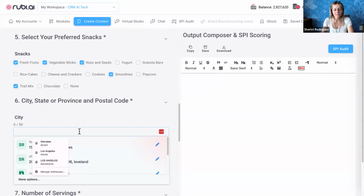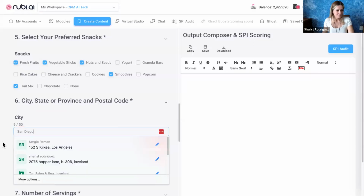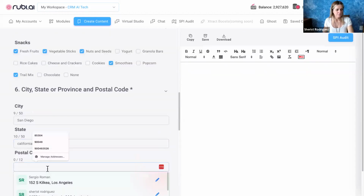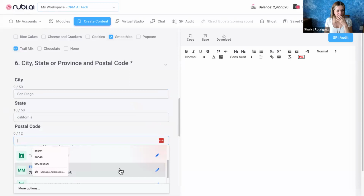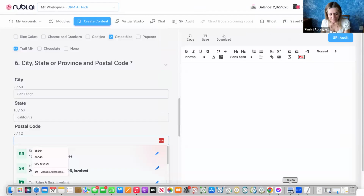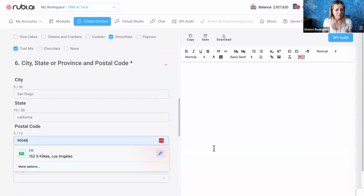So I'm going to say that the border town near where I live is San Ysidro. Oops, is it I? No, it's not good. Okay, so San Diego. State, California. Oh, what is my postal zip code over here? I forgot. Oh man, because I have a post office box. Let me just look it up really quick, I left my phone somewhere. This is not the right one, but I'm going to do it.